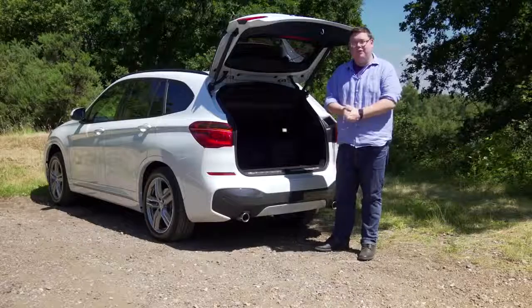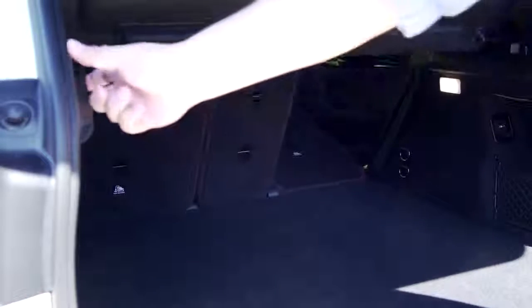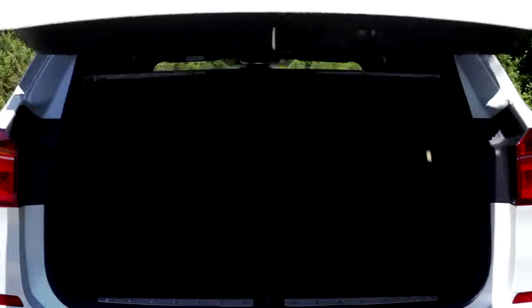Now, should you find yourself in need of more space, then you can easily drop the rear seats using these toggles on either side of the boot, and that leaves you with a big area that's usefully flat. Even better, every X1 gets an electric tailgate as standard.